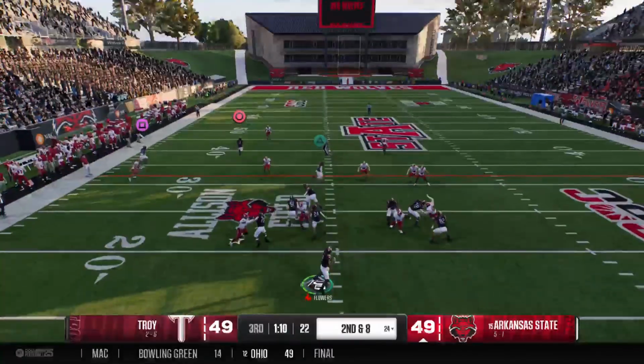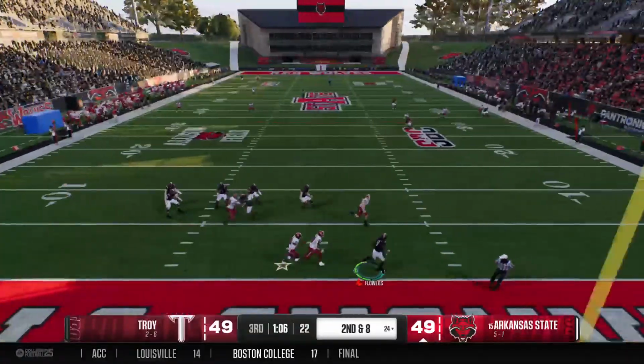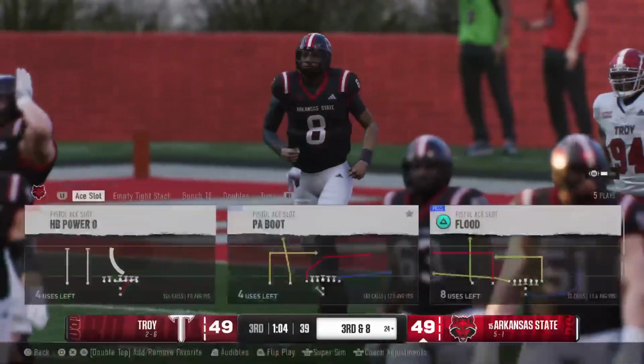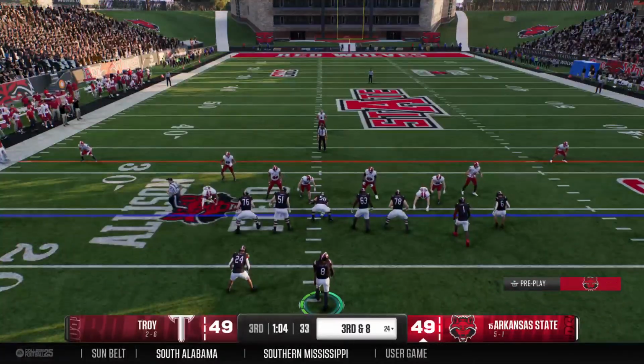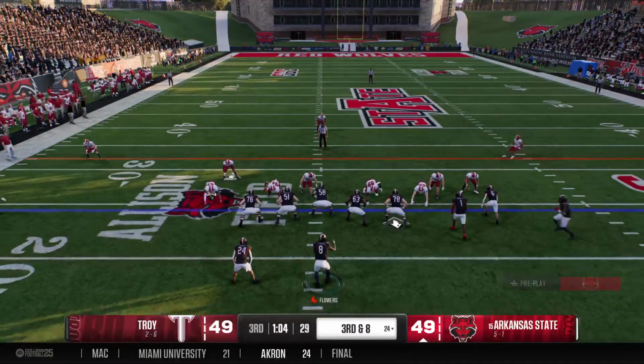Keeps it on the bootleg. Quarterback moving out of the pocket. Nothing to do with the football, and he just throws it away. It'll be third down. Good decision by the QB. You're outside the pocket. You're trying to find an open target. No one's open. Throw it away and live to play another day.